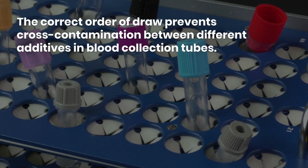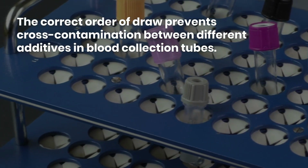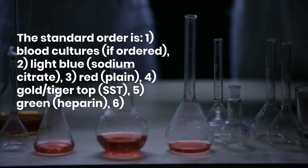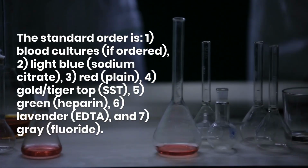7. What is the correct order of draw, and why is it important? The correct order of draw prevents cross-contamination between different additives in blood collection tubes. The standard order is 1. Blood cultures, if ordered. 2. Light blue sodium citrate.